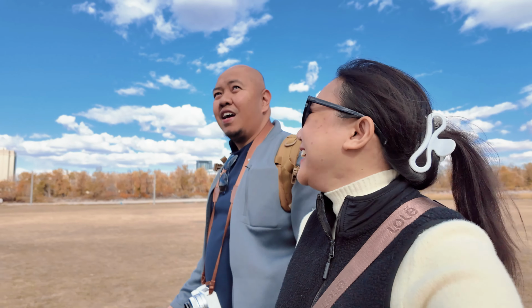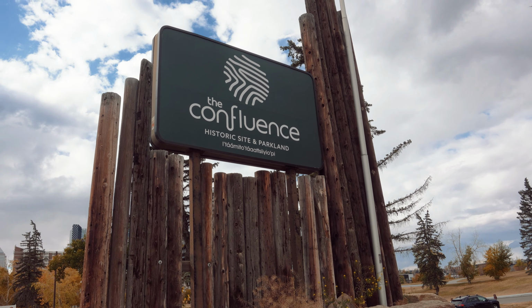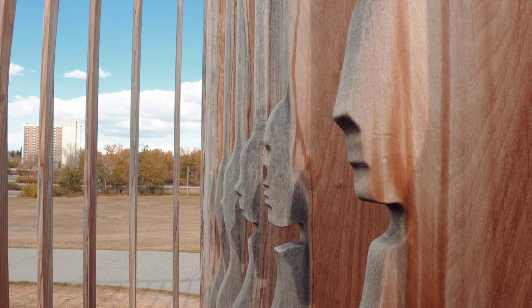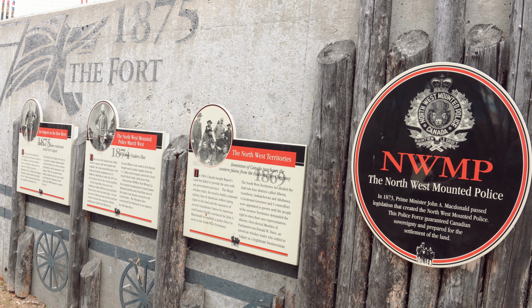We are now here in Fort Calgary. Calgary's story begins at the confluence of the Bow and Elbow River, a sacred meeting place of the indigenous peoples like the Nakota, Tsuut'ina, and the Blackfoot. In 1875, the Northwest Mounted Police built Fort Calgary here, named after a Scottish castle.